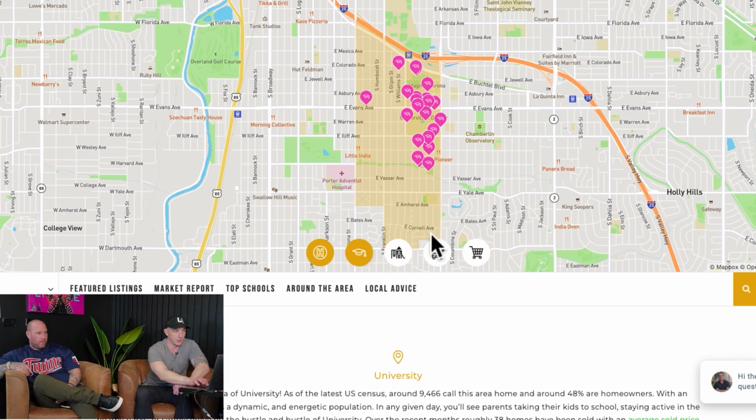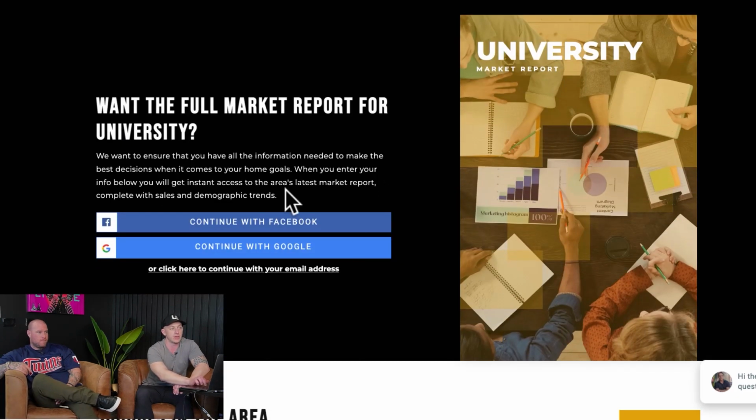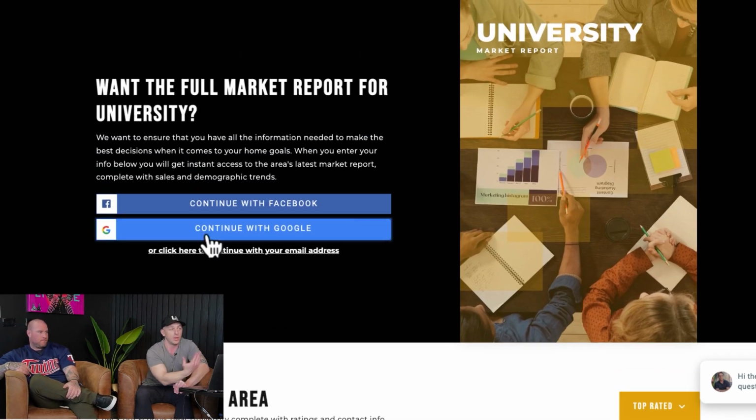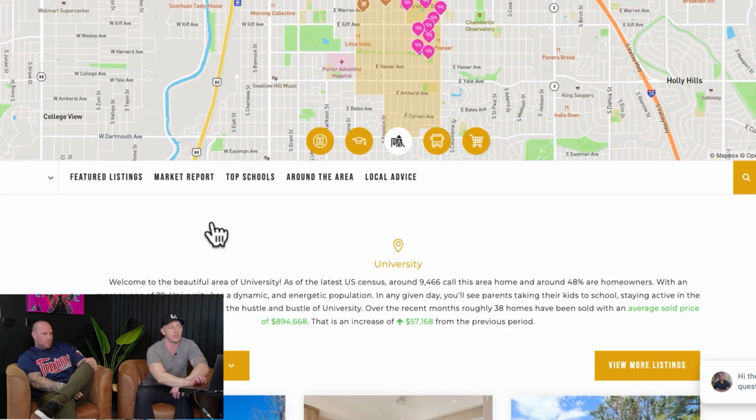If there's any schools, if there's any transit stations or supermarkets around, you can toggle those on and off. And then if you come down here, you can download this full market report. This is going to give you a ton of information as far as demographics, what type of people live in the area, just anything and everything demographic wise is in one of these reports that you can download.